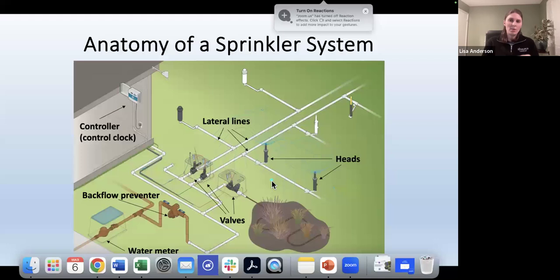And that's a grouping of heads that come on all at once and then turn off at once. So these zone valves control the water flow in and out of a zone. On this slide, there's basically 3 zones. There's this one up top that's connected to this valve. This one on the side connected to this valve here, and then this last zone, which is a drip area, connected to that valve there.